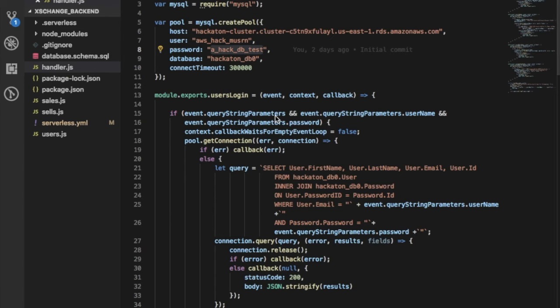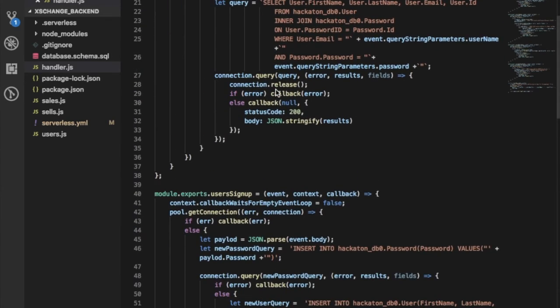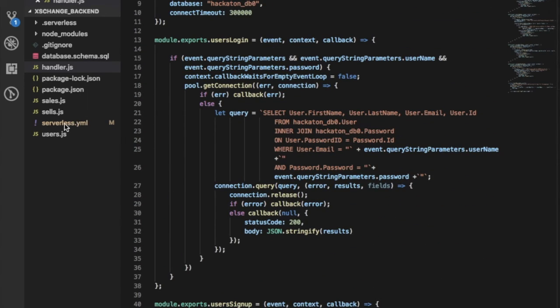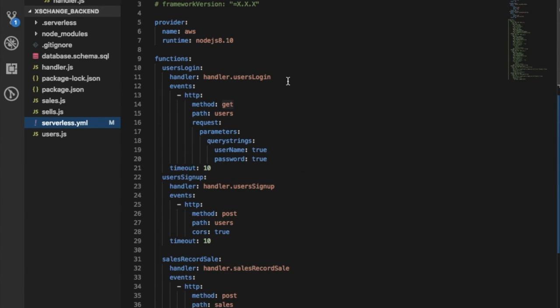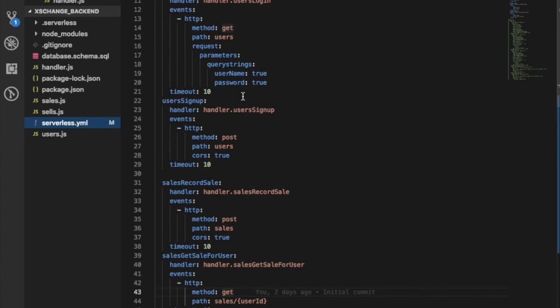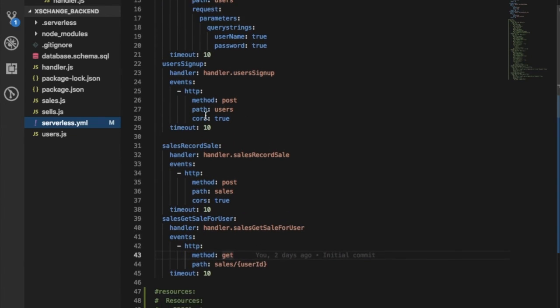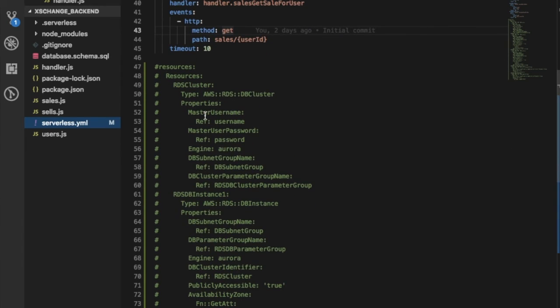I just wanted to quickly show you my backend code. This is the Lambda function that is responsible for accepting the request from the mobile app. And this is my YAML file. Most important, this is what is used for the serverless framework. As you can see here, these are the functions that are being used to make requests to the backend. And the serverless framework uses this file to auto-generate all the endpoints and make them available through API Gateway.